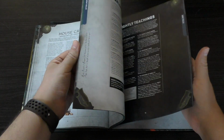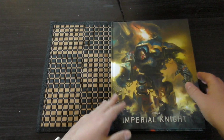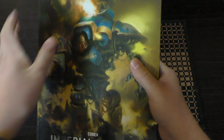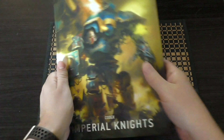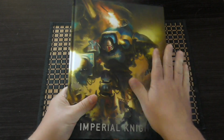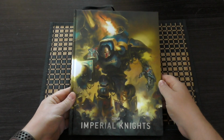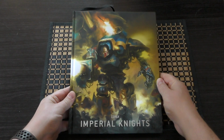But yeah, what a well-rounded Codex. Feels like a big normal Codex now, 136 pages. I'm very, very happy with this one, much like with the Chaos one. Both of these codexes have exceeded my expectations. I can't wait to give you a comparison between this and the old one, and this and the Chaos Knights Codex. But what do you guys think of the book?